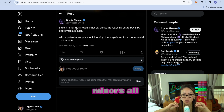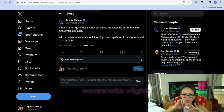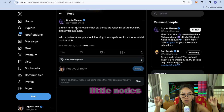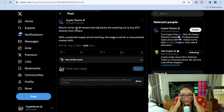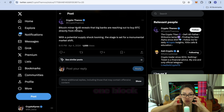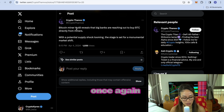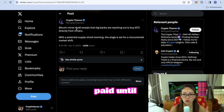And there's miners all over the world. Think of a net, and everywhere the net connects, there's little nodes all over the world. And we're doing transactions like buying, selling Bitcoin. Every time you see all this Bitcoin activity happening, it's getting locked into one block, but it's not confirmed, and no one is paid. The miners that are working on these algorithms are called miners, once again. No one's paid until one of the miners solves the problem.